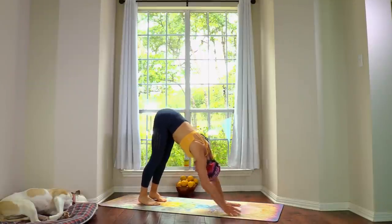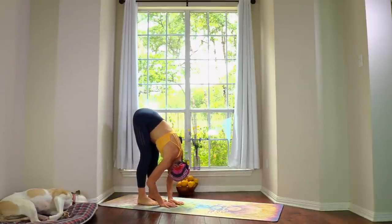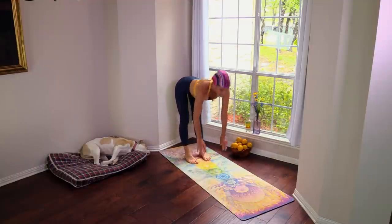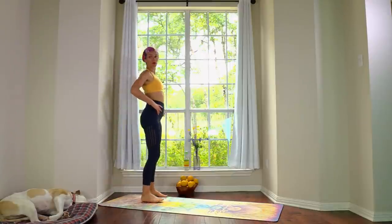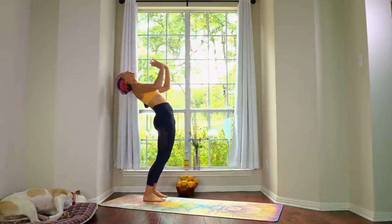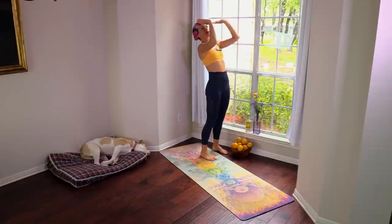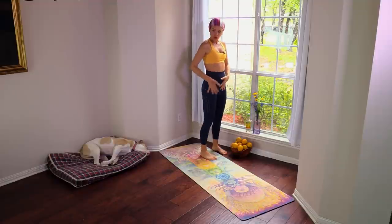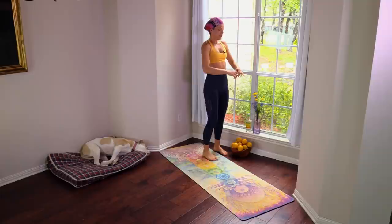Let's walk the hands back to the feet, forward fold. Straight back, come up to standing, walk yourself up to a wall, facing the wall with your back, and bring your hands back onto the wall. Now you don't have to go very deep here, just see where it feels good. Face your feet forward so that when you press forward you can extend the tailbone, align the hips.